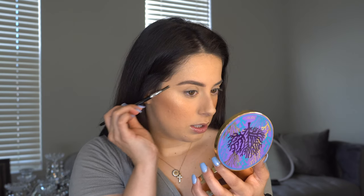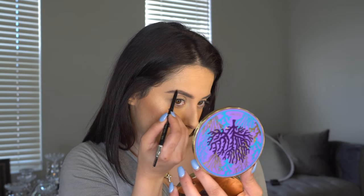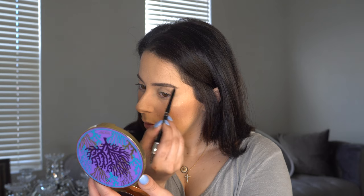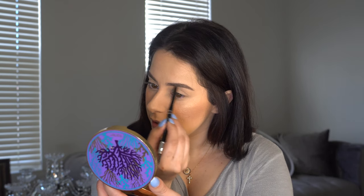What is going on? That needs to be cleaned up real quick, guys. Real quick. Look at that. I need to clean that. I feel like I already used half of the brow pencil. Don't get me wrong, this is amazing. The product itself is absolutely amazing and I like it.